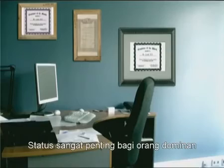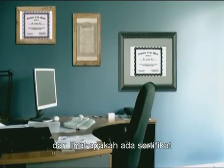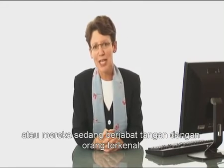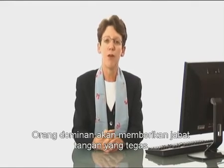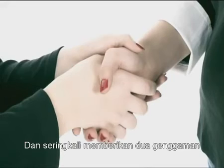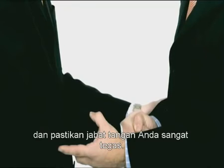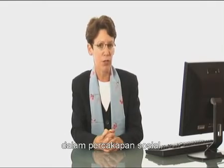As status is important to the dominant individual, take a look at their walls and see if there are any certificates or pictures on their walls. They might have a photograph of their boat or their racing car, or of them shaking hands with famous people. Dominant individuals will give you a very firm handshake, and they can often do that double clutch handshake that I spoke about earlier. In this case, you need to return the pressure and make sure that your handshake is very firm. A dominant individual will not waste time on the social chit-chat.